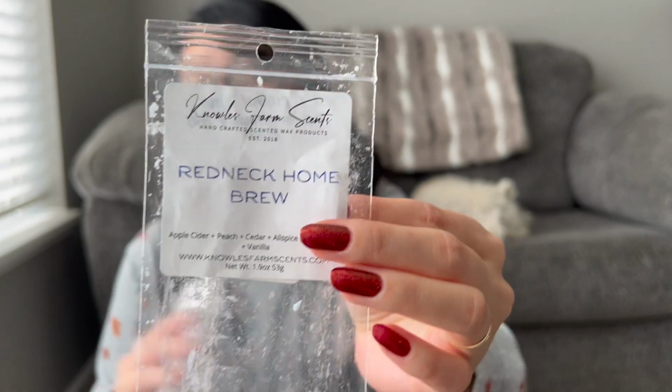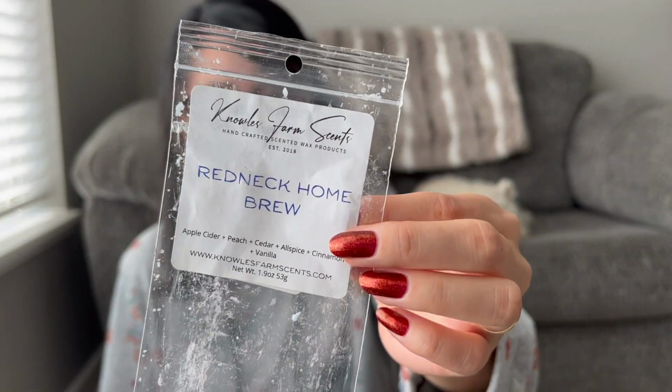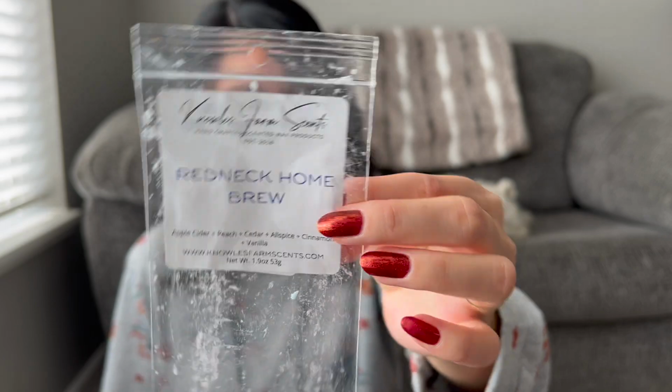Redneck Homebrew. This was good, but not a personal favorite. Really good performance if you enjoy apple cider, peach, cedar, allspice, cinnamon, vanilla. If those scent notes sound good to you, definitely try it out because it performed well. I probably just wouldn't repurchase that one.